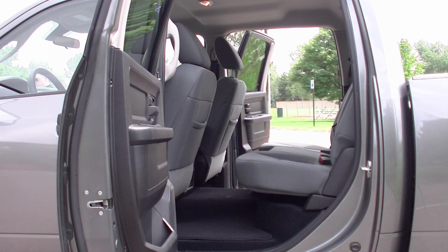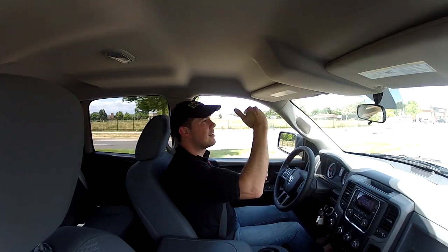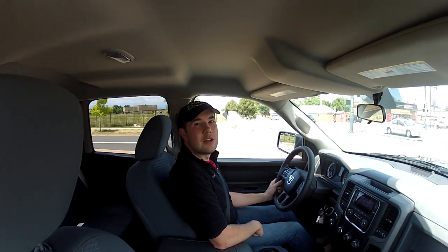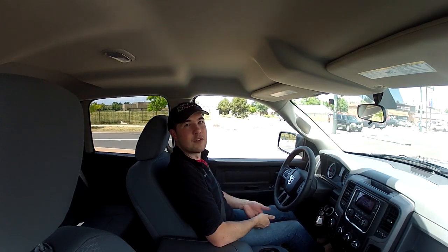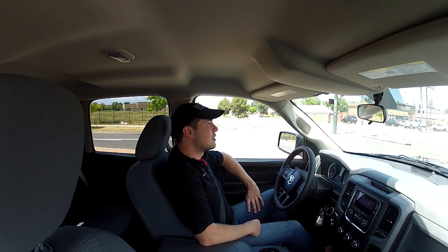And I mentioned all the storage up front. One of the other really cool storage features is in the back seat. On each side of the cab in this Crew, you have a box that's about this deep that you can open under the floor mats that will allow you to store stuff, besides being able to fold the back seat up and store stuff under the back seat in the well back there. So a lot of great stuff that Dodge has done.